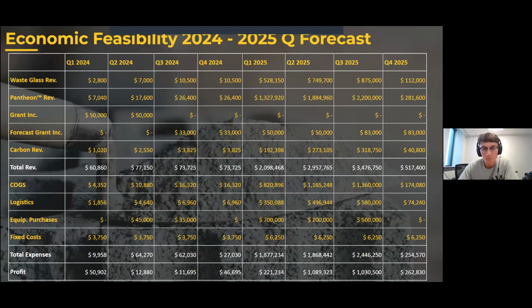Now, to validate these target markets, we've completed 19 concrete projects and have received payment for over 20 tons of waste glass. Injecting carbon into Pantheon will open up a third revenue stream for us, increasing our profit margin to 17%. To put some broad numbers on these, we are paid $168 per ton Pantheon sold. Our cost of goods sold is $87 and our fixed cost is $58.